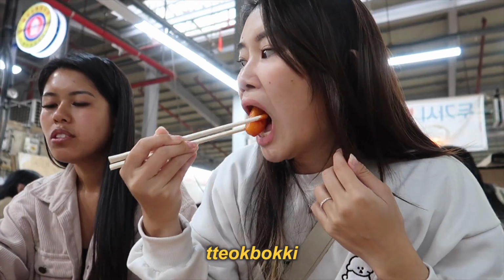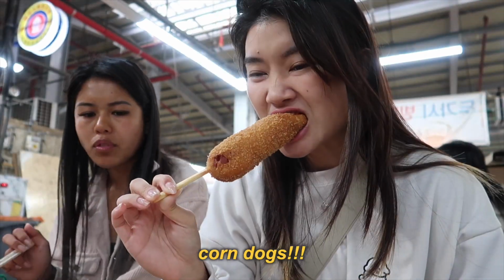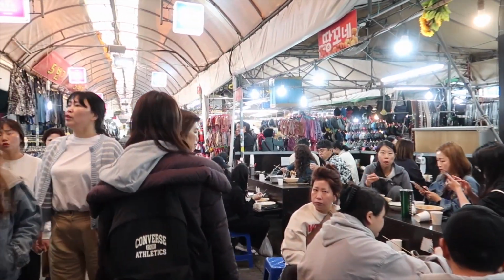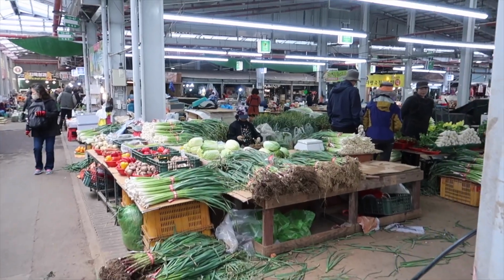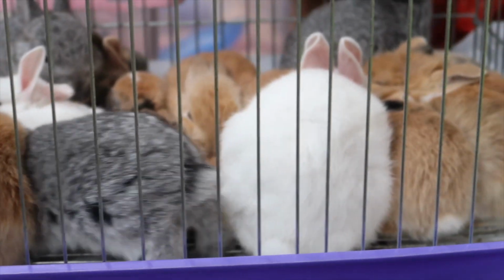We had tteokbokki, fish cake soup, sausages, veggie fritters, and my fave are the corn dogs. We explored the market more after eating, and I was not expecting this market to be so big. Everything you could think of was being sold here, like traditional side dishes, vegetables, fresh meat, clothes, and we even saw pets.